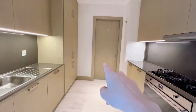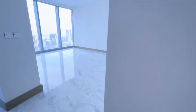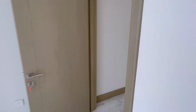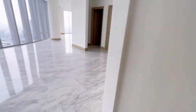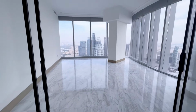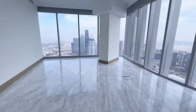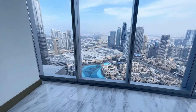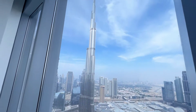So this door we can open. We go from here. So this is this kitchen, yeah. So here you can see another big area where you can do party. And since we are on the highest floor, which is 67th floor, you can see the entire Dubai city, and Burjkhalifa is just in front of us.